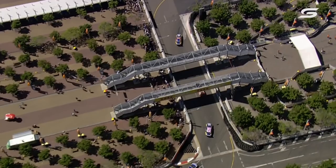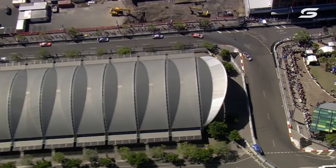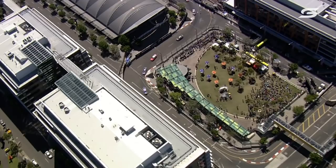That's a train station there in the foreground. And 11, 12 rapidly becomes 13, and you're off again. That's the grassy knoll, not far from where we are at the moment. No sign of JFK.